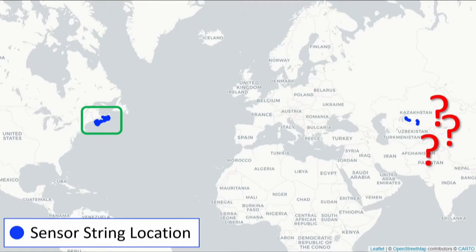After a little bit of digging, I discovered that our contractors, who actually deploy these sensor strings, have to manually record the latitude and longitude of each location. And because Nova Scotia is in the Western Hemisphere, longitude is typically recorded as a negative value. But every so often, it accidentally gets entered as a positive value, which is what's causing some of these sensor strings to show up way over there in Central Asia.